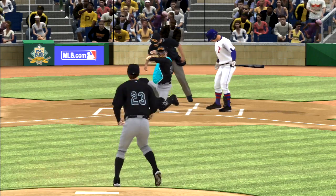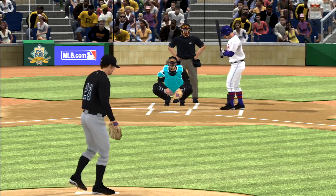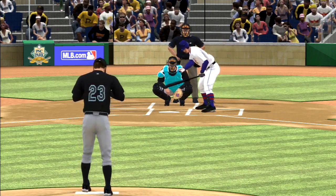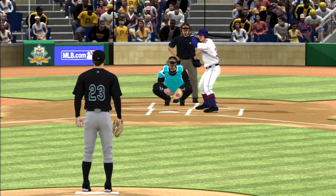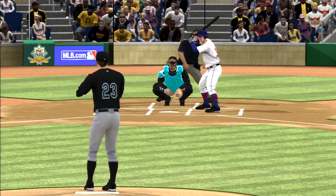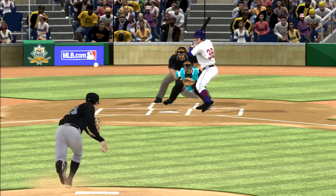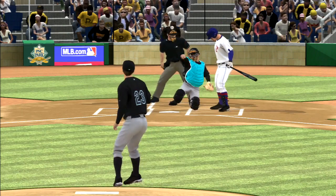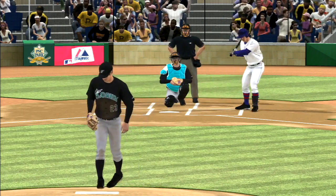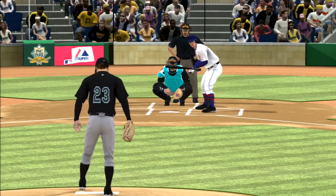Tough pitch to lay off there, but he did, and it's even up at 2-2. Yeah, tough to elevate on a fastball down there. That's a good spot to miss. And he misses this one inside, and that'll run things full 3-2. And this is what you want against a guy that's tiring. Really grind out the at-bat.